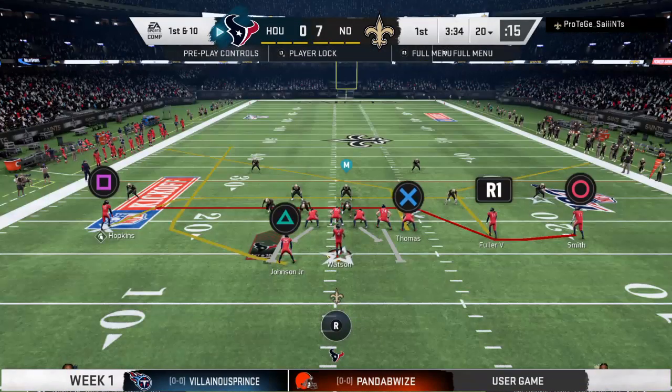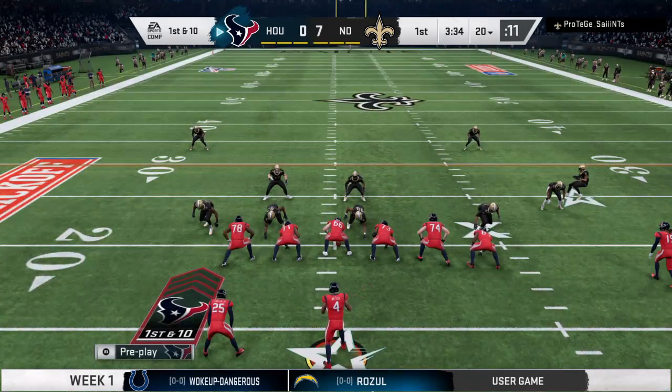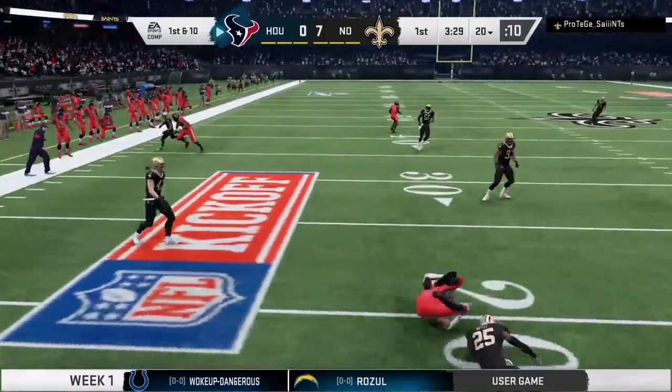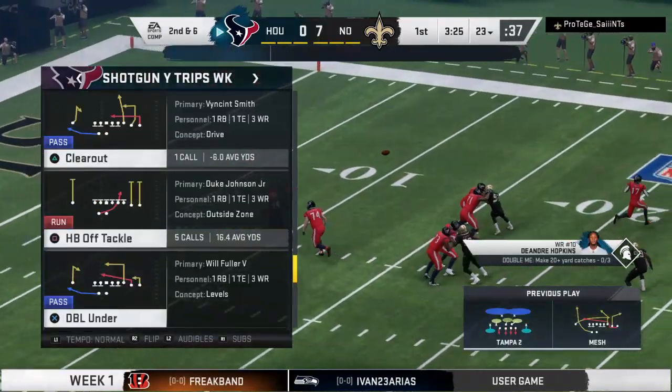Watson will bring up the Texans here, 1st and 10 at the 20. Out of the gun, Watson. Smith catches left side. Down he goes at the 23, a pickup of 4.